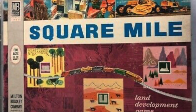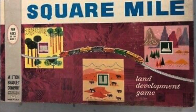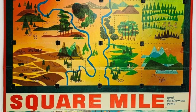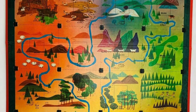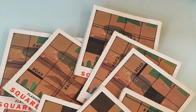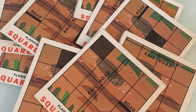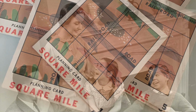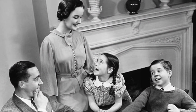One such game was Square Mile, a game of land development that was released in 1962. In Square Mile, players took on the role of real estate developers, buying and selling land and building on it to create a bustling city. The game was notable for its modular board design, which allowed players to create a new game board each time they played. Despite its innovative gameplay and its sleek design, Square Mile never achieved the same level of popularity as the other games of that era.